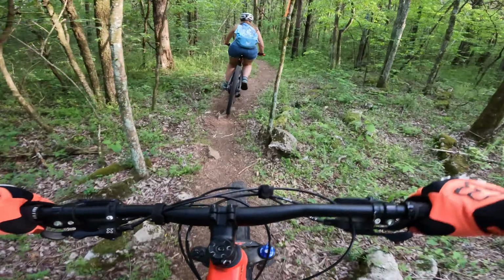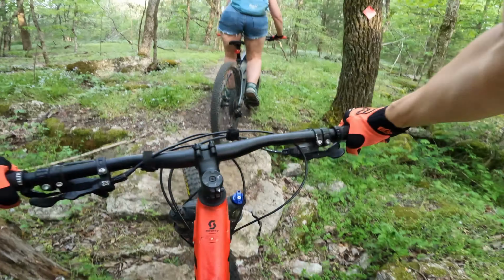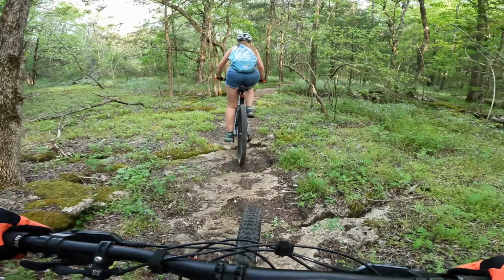Tight fit. The island, more of a peninsula, isn't unlike the rest of the trail, but there's something about it that just feels a bit different.